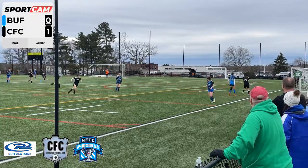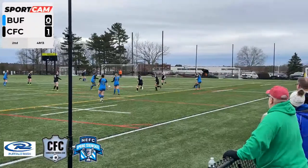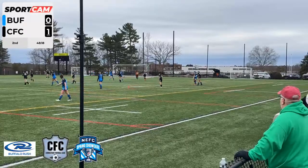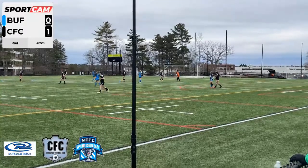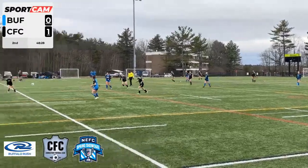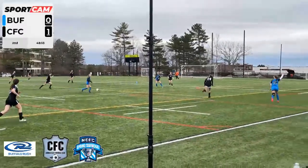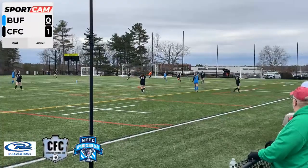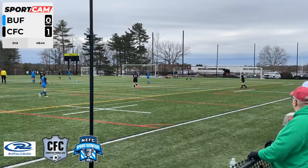Tried to get out to Krieger, but she was double covered. Kozak wins that ball. Tries to get it up to Emily Willingham. Willingham tries a flick on, but it goes right to the keeper of CFC. That's Claire Willingham. Gets it up to Mo. Mo has it. Looking for a spray ball to Krieger. Over to Willingham. Willingham with the shot. Nice save by the CFC keeper.